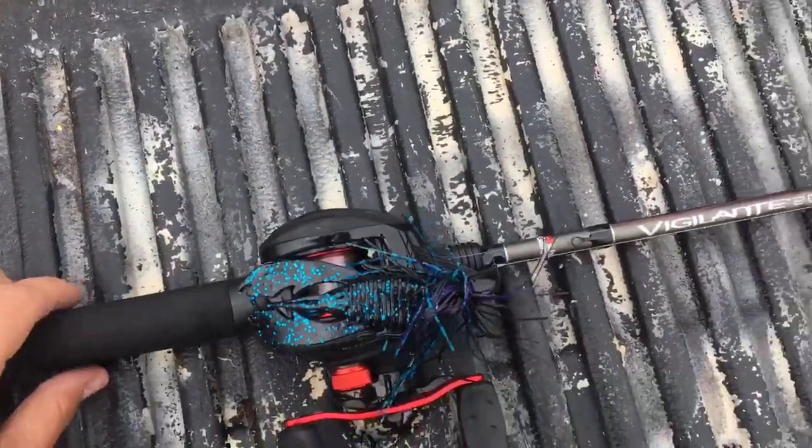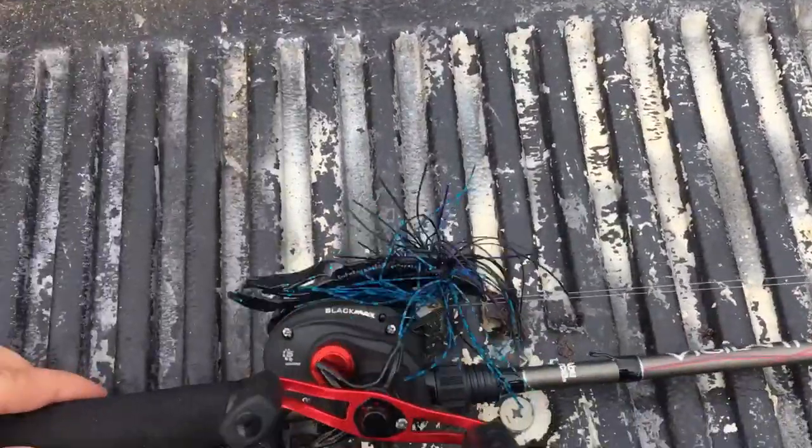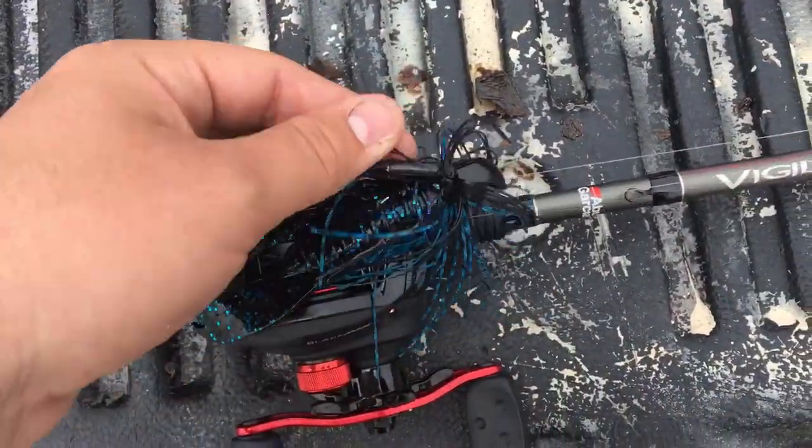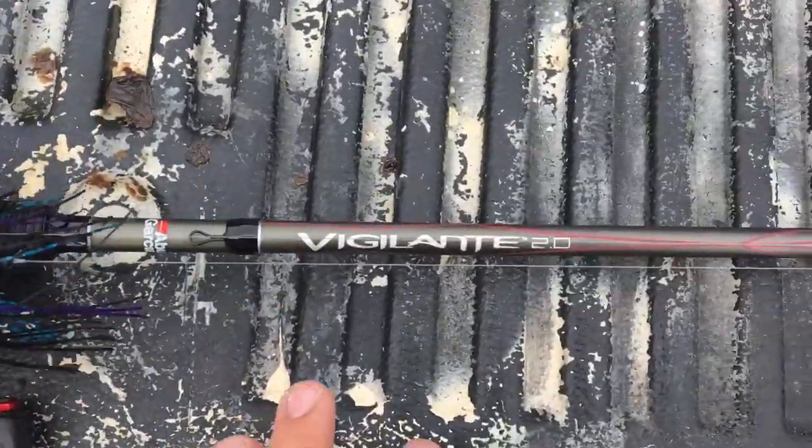Alright guys, back at it again with fishing. I wanted to show you my rod. You guys haven't seen this one yet. This is my Abu Garcia Black Max. I got this jig at Bass Pro the other day.